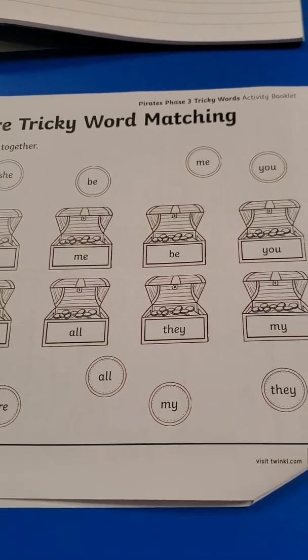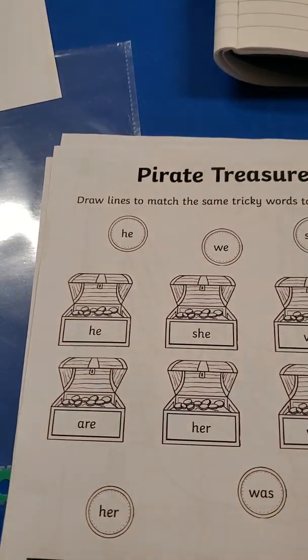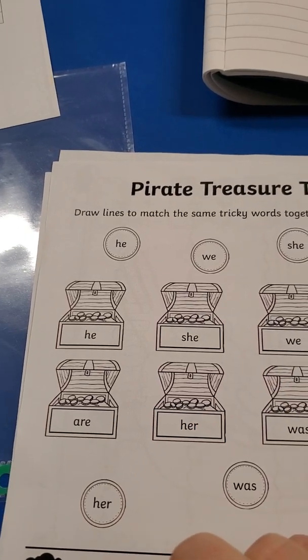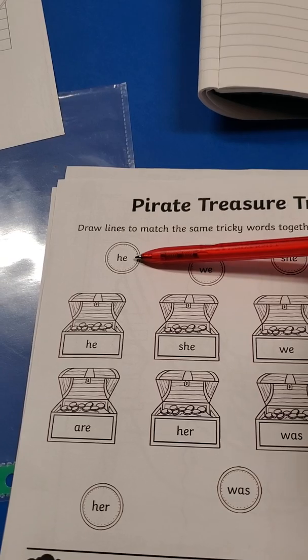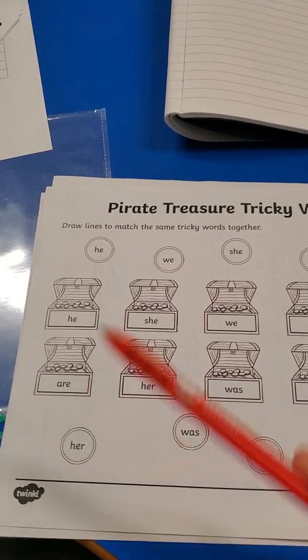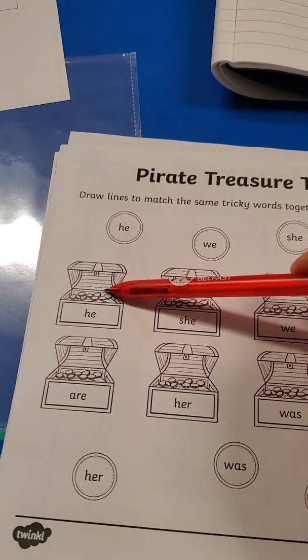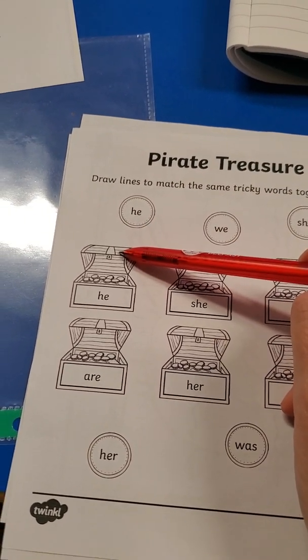I hope so. So today we are putting one of the coins into the treasure chests, but the right coin has to go into the right chest, doesn't it? So here we have the word he. We have to find the treasure chest with the word he and then match it with a line. Now, he's quite easy because it's right beside it, isn't it? He and he. So you could draw a line matching he to he.